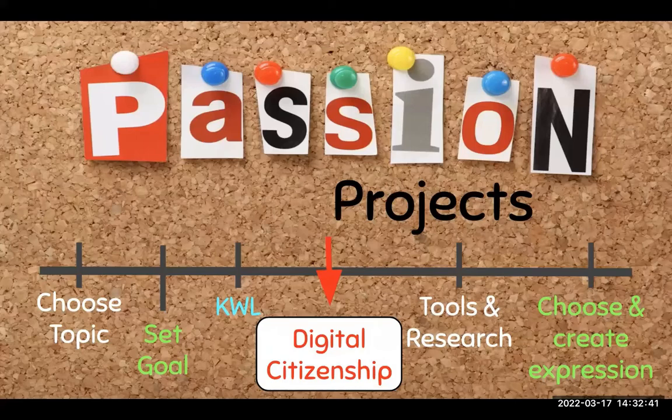This opened an opportunity to really touch on digital citizenship. And especially at this age, they would have been teaching this anyway. And this was just a very appropriate place and time to teach that, teaching them the tools and how to research at an appropriate level for where they were, being 6 to 9 year olds, and then letting them choose and create the way they would express their learning.